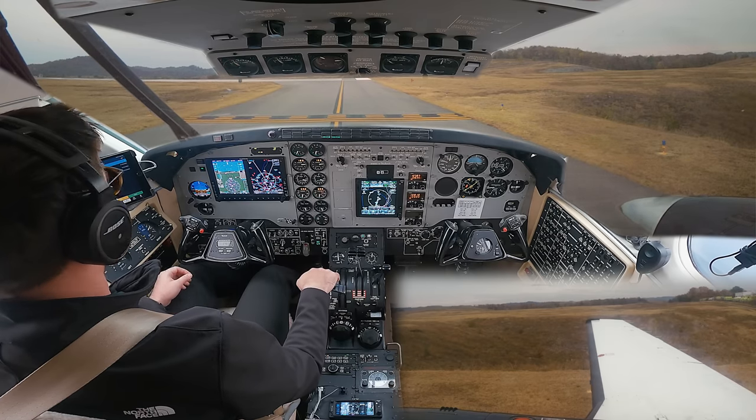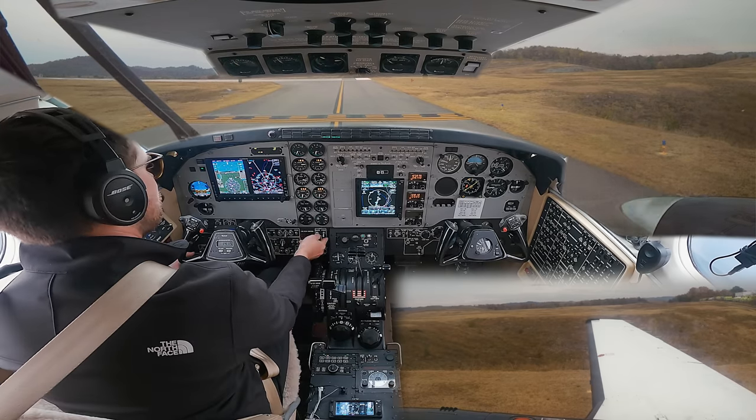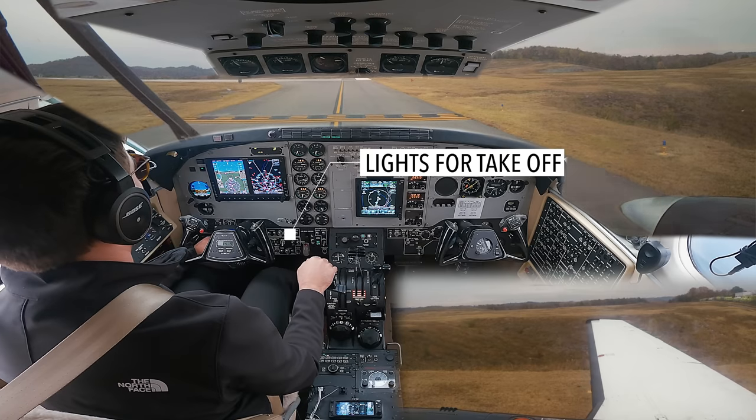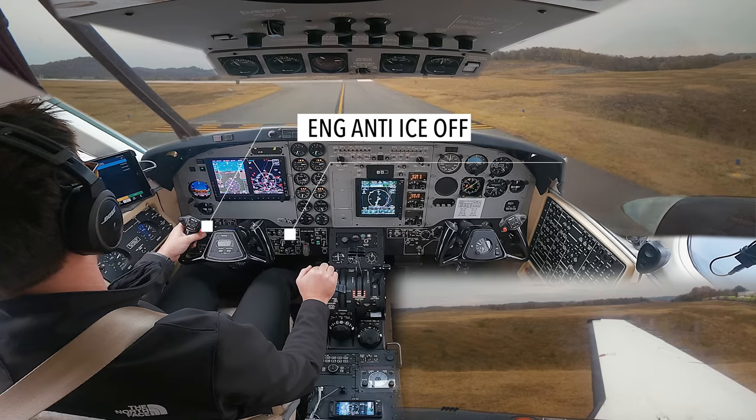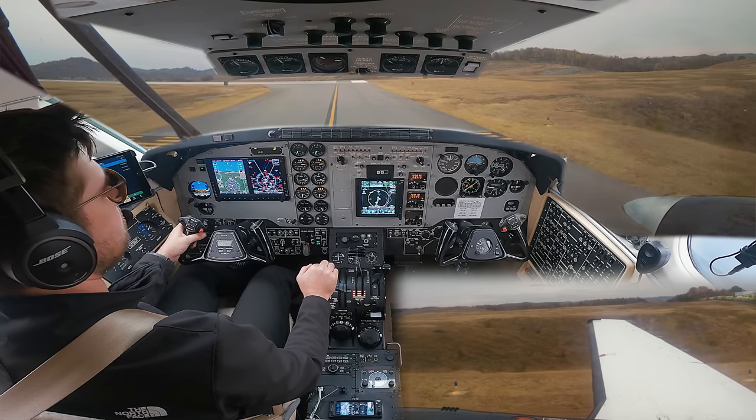Flight 902, Jiantun Tower, runway 20, cleared for takeoff, maintain 3,000. Runway 20, cleared for takeoff, climb runway heading to 3,000, Flight 902.